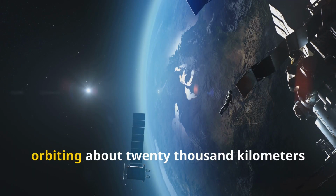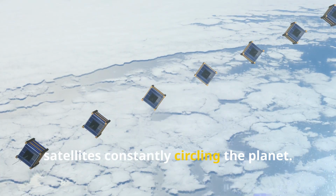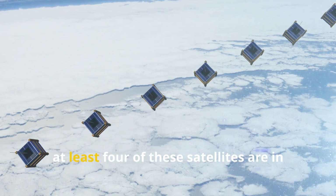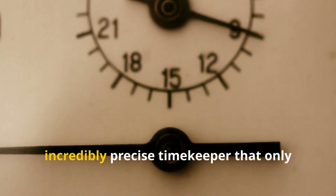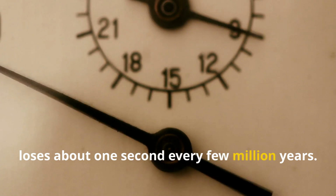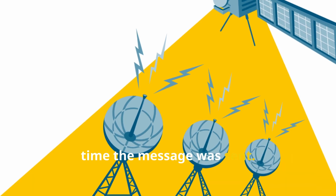Above us, orbiting about 20,000 kilometers above Earth, is a network of at least 24 satellites constantly circling the planet. At any given time, no matter where you are, at least 4 of these satellites are in the sky above you. Each one carries an atomic clock, an incredibly precise timekeeper that only loses about 1 second every few million years. These satellites constantly send signals that include their exact location and the time the message was sent.